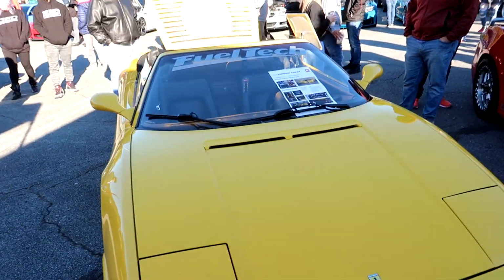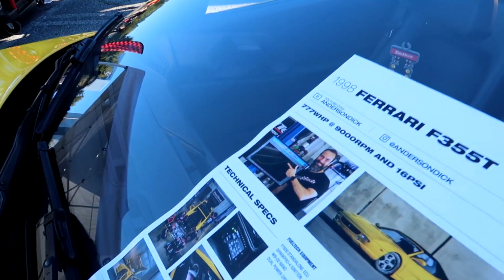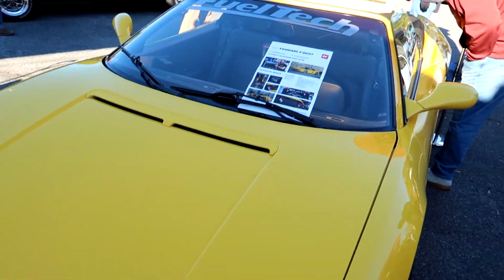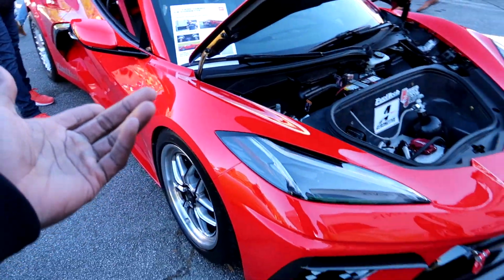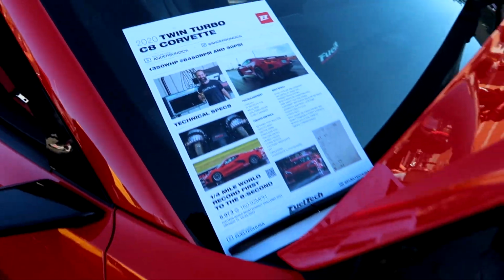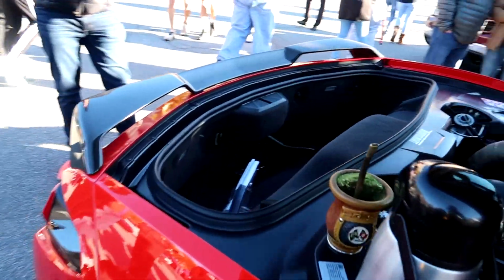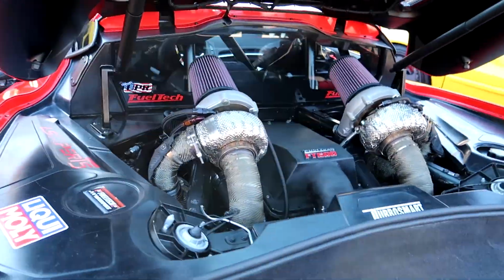I mean, look at this Ferrari F355, man. 777 wheel horsepower on that bastard. That's actually pretty damn sweet. And we also have a C8 right here, which is currently making over 1300 to the wheels, and it's twin turbo. Bruh. All right, we gotta take a look at this, man. We have to. Oh my god, that is insane.